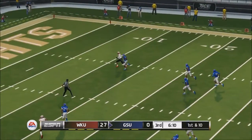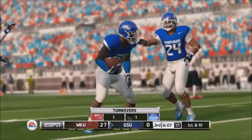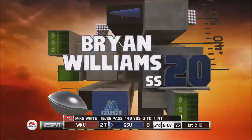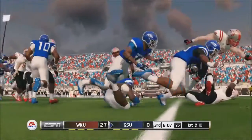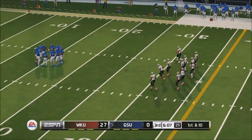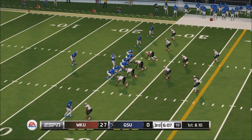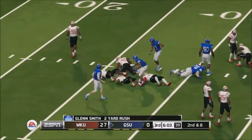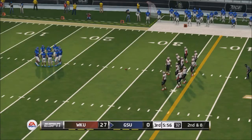He fires, and it's going the other way. Williams makes the interception. That was just a sloppy pass, but for now, they can afford to live with it. From their own 26-yard line, it's first down. Taken down at the 28-yard line. That's good for a gain of 2 yards. That makes it second and 8.